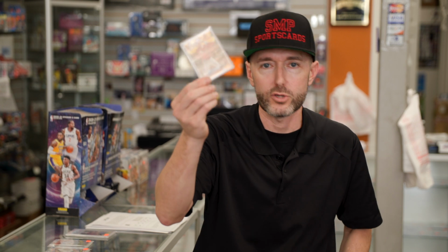Let's say you want to send a card to PSA, but it's $200 to send it, $50 shipping there, $50 shipping back. You're looking at $300 for a card to grade it. Well, say I've got a Shohei Ohtani gold refractor. It's maybe a $2,000 card. Before I shell $300 out to get it graded, I can run it through the CardScore machine.